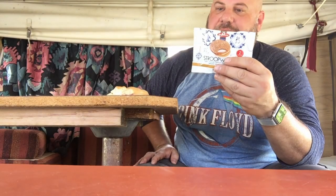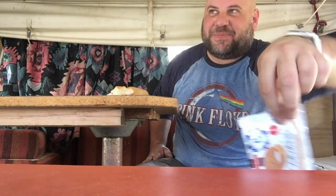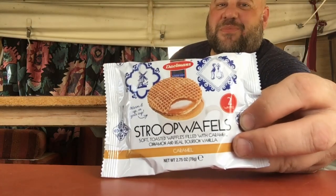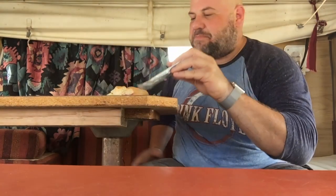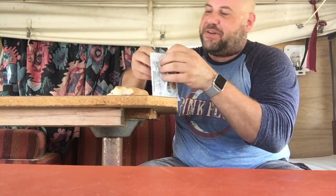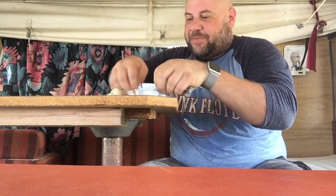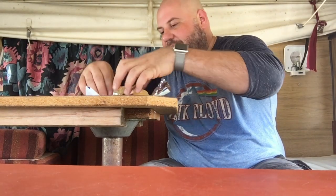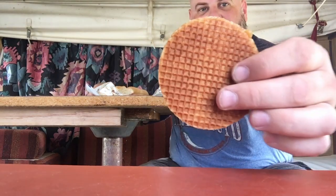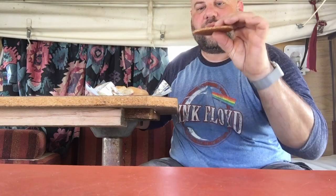I saw this and I had to get it. This is a Stroop waffle. I saw this on Mighty Car Mods. I saw this was a random eat bag, and they tried these, so I had to try them when I saw that we had Stroop waffles. I remember they said you could heat it up or you could leave it cold. And look at that. It's like a little waffle. That looks amazing. It's got some caramel dripping on the side. This is the caramel flavor one.